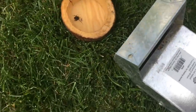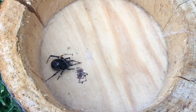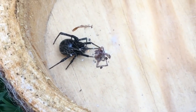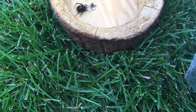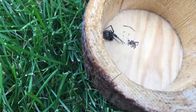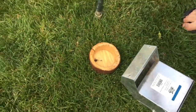Oh my gosh, you guys, we just found a black widow. Oh, it's barely alive. Is it alive? Oh no! Get something and kill it. Ew. We've got to kill it. Yo, it's alive. I picked it up. It's alive. I'm so scared. Yeah, we drowned it.